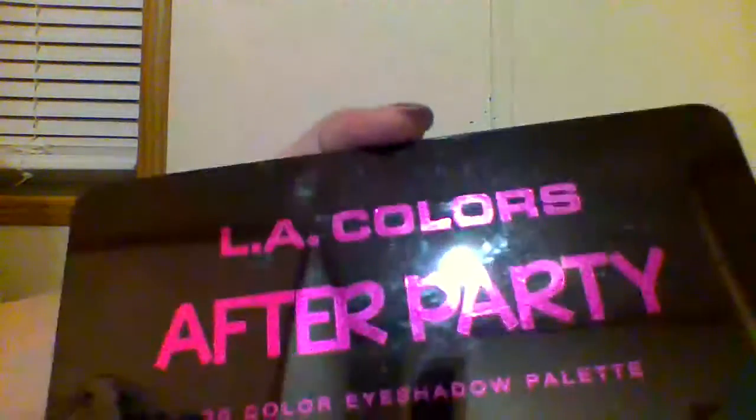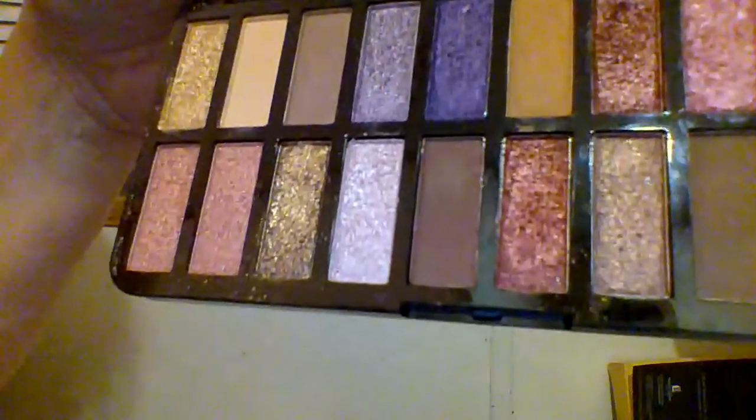So, next palette is, I just did a video on this palette. LA Colors After Party. And this is sold out. They've got 3 other palettes along with this palette. When you go on their website, this is the one that sold out and the rest of them are there. Okay, so I'm not showing you the top. The top portion does have a mirror. Okay, so these are the colors.